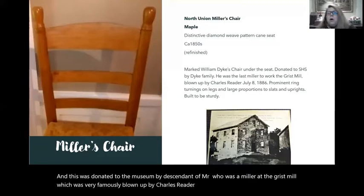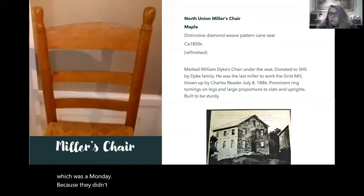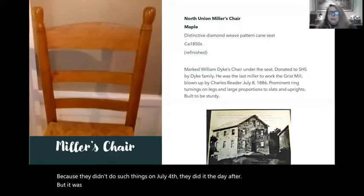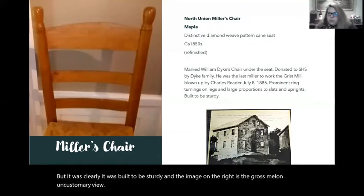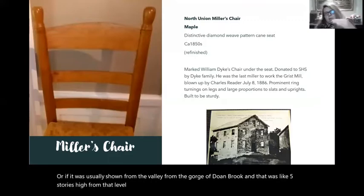Sorry, that's a typo. On July 5th, 1886, which was a Monday. Because they didn't do such things on July 4th, they did it the day after. But it was built to be sturdy. And the image on the right is the Gristmill, an uncustomary view. It was usually shown from the valley, from the gorge of Doan Brook, and that was like 5 stories high from that level, but from this level, it's only kind of 2.5, but it was a very significant building.